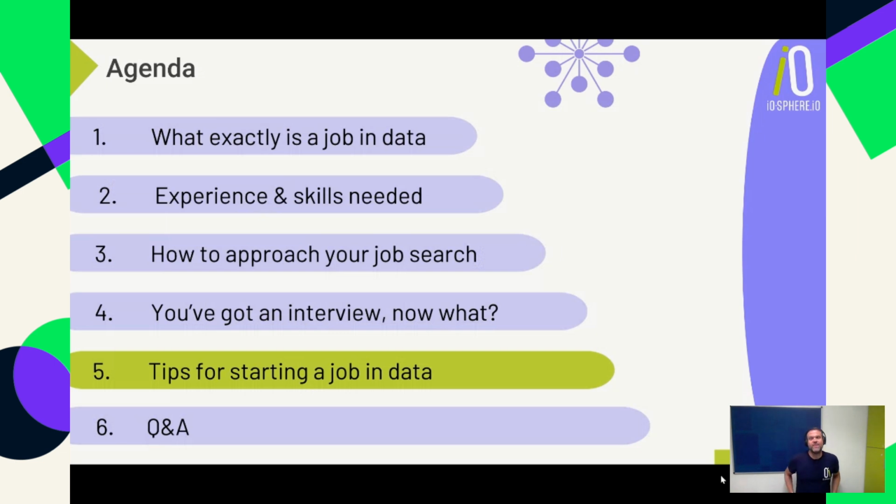Okay, so you go through your interviews, you get the job offer, which is really, really exciting. You qualify that job offer to make sure that it's a company that you want to work for. And now it's time for you to start your first job in data, which can be really, really nerve-wracking. So I'm just going to round it out by giving you a few tips for starting that first job.